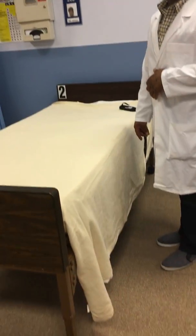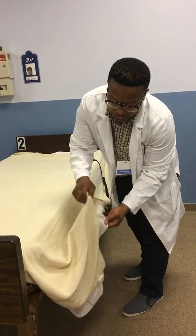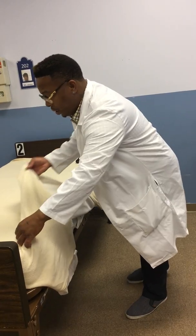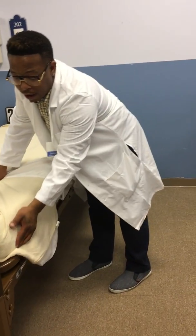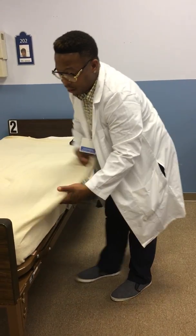And once you come directly on this side of the bed, you are required to miter this corner. Part of mitering this corner is grabbing this blanket and this top sheet, lift it up, and it kind of turns into a triangle once you lay this down. Everything that's hanging, you want to give it a good tight tuck. And it's called a miter corner.